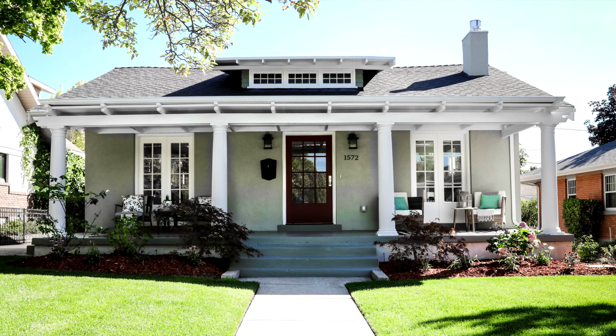Out of everybody in the family, I'm the least hands-on with the projects, but in the last few projects that we've done, I've actually helped out with some of the real estate photography.